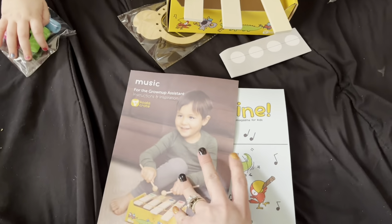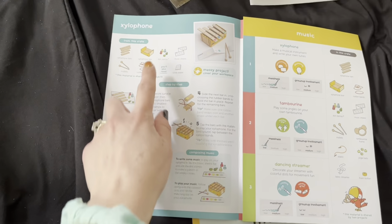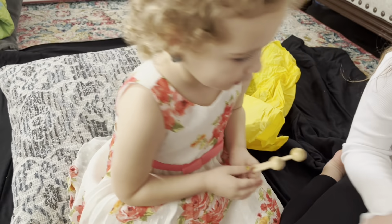Hang tight, honey, okay? Because we're going to go through it with Eden. All right, it looks like we're going to make a xylophone. So we're going to get started on that. It tells you everything you need, and all of the supplies should be here.